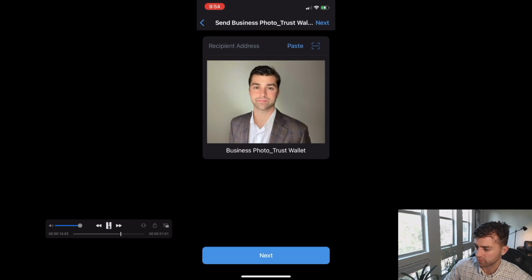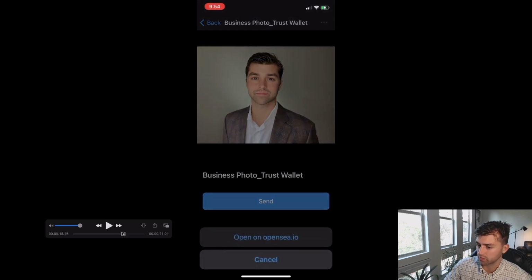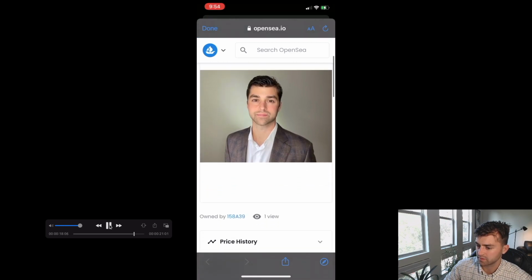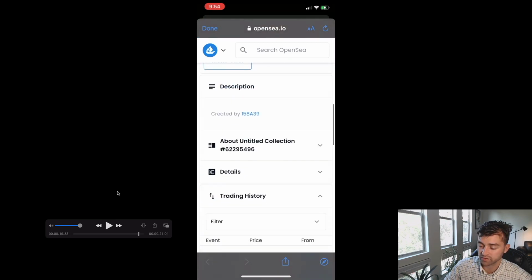I can click into it further, but in order for me to explore this NFT, I have to exit out of Trust Wallet and go to OpenSea to explore this NFT. I just wish that there was native exploration inside of Trust Wallet. I would hope that they would build it out and make it so that I can enjoy and appreciate my NFT and interact with it from within the app. Amazing. So that was my user experience review of Trust Wallet.